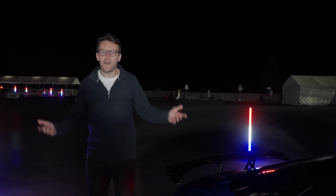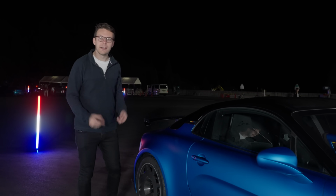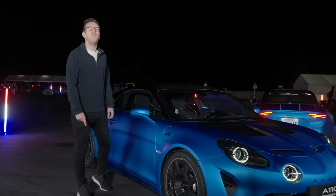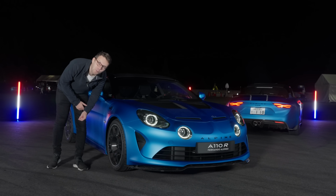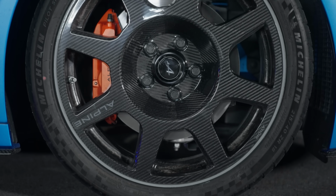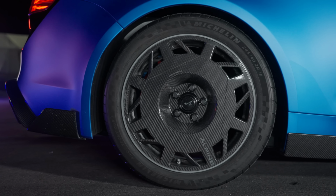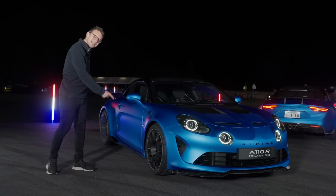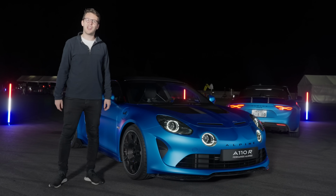The A110R is seriously light. I mean, it's got to be over 300 kilos lighter than a Porsche Cayman GT4 with a wing and a flappy paddle gearbox. And that comes courtesy of a shopping list full of carbon fibre. Carbon fibre roof, carbon fibre bonnet and carbon fibre wheels as standard, with an open spoke design at the front for better brake cooling, but an aero face on the rears to cut down on drag. That is very, very clever wheel technology, right up until you curb them.